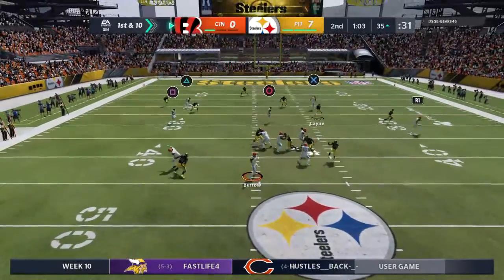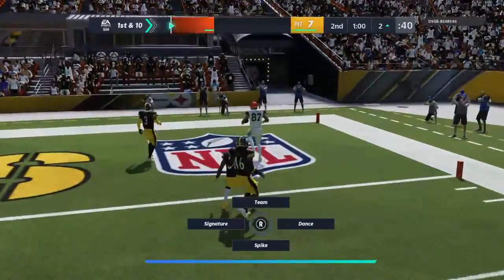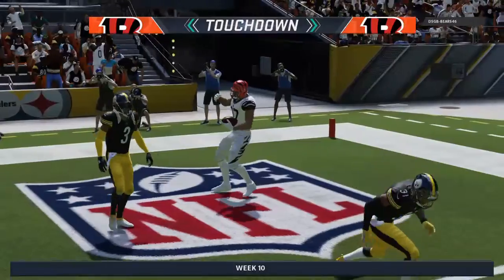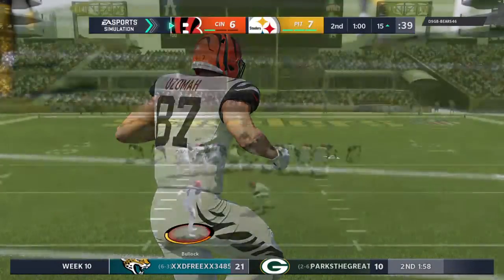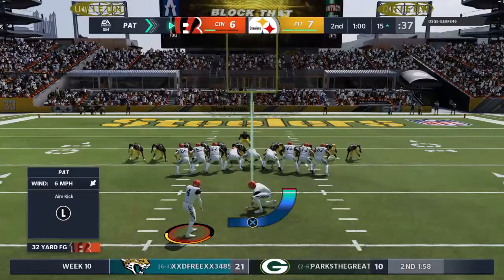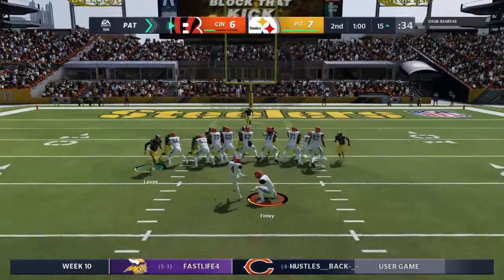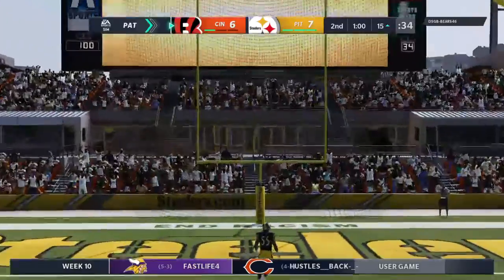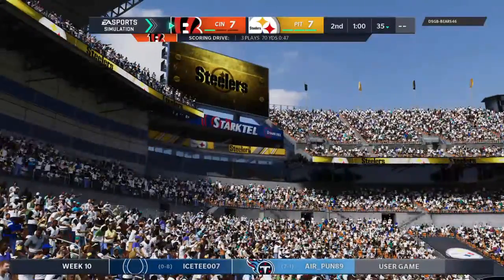Now it's Burrow. And this is caught at the 8. And he'll take this into the end zone for a Bengal TD. Touchdown. C.J. Uzomah, his first touchdown on the year. And the Bengals are an extra point away from tying up this football game. It's up and good, and we're tied at 7 here in quarter number 2.